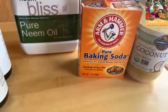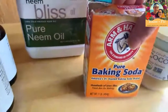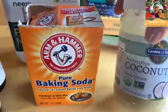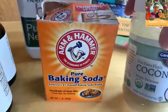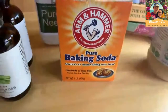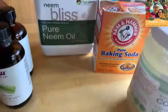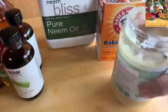The mistake that I made in making this quickly the other day was I put in too much baking soda. So I ended up with a powdery mess all over myself that doesn't actually wash off because you mixed it with the coconut oil until you take a shower. So you can't go garden and then sit at your table because you're all powdery and sticky. So I would mix in the baking soda slower than I did, and I think that will work out. But I have to mix the neem oil in again, but that's my neem coconut essential oil mix.